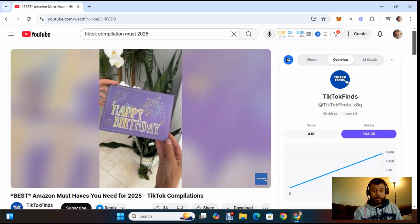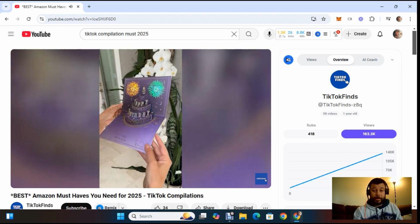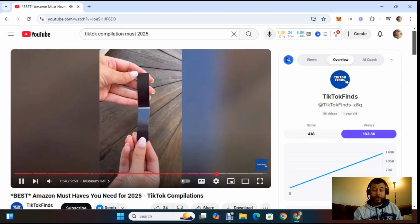This is the coolest birthday card. Not only does it have 3D art, it lights up, plays music, but you can blow out the candle and it sets off the fireworks. Holy moly. Yeah, that is awesome. That is so cool. I never saw that before. These are the only bookmarks I use. They come in a pack of 12.